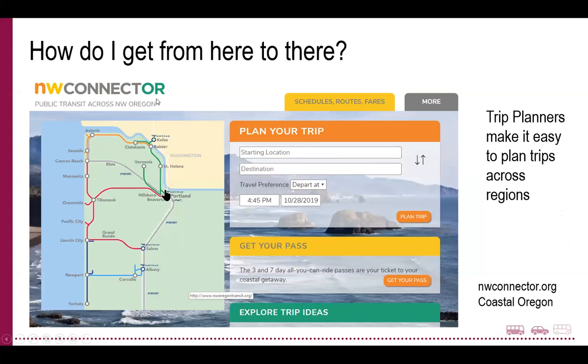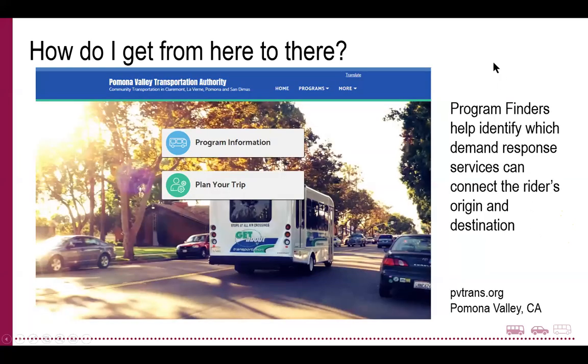So if someone's coming from Portland and they want to go to Astoria and then they want to come further down the coast, it's seamless. They get the information, they get the links between the systems. Now, if you and your neighboring systems are both in Google Maps, it will automatically do that. You don't have to be on a common website or anything. It automatically makes those connections for you or for your users.